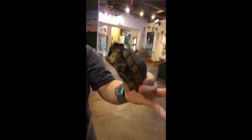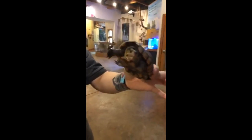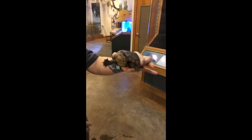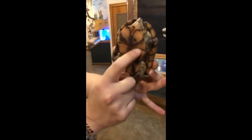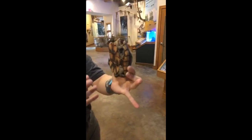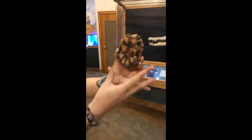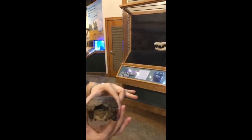So he is semi-aquatic, but he lives near freshwater, ponds, even temporary wetlands. And then he has two hinges, so he has one here and he has one here. He's pretty chubby, so he can't fully bring himself into that shell. But if he weren't so chubby, he'd be able to completely seal himself off. And that's perfect protection for him.